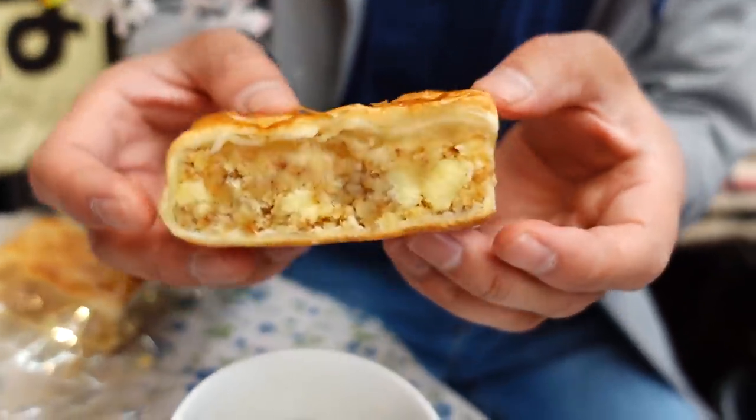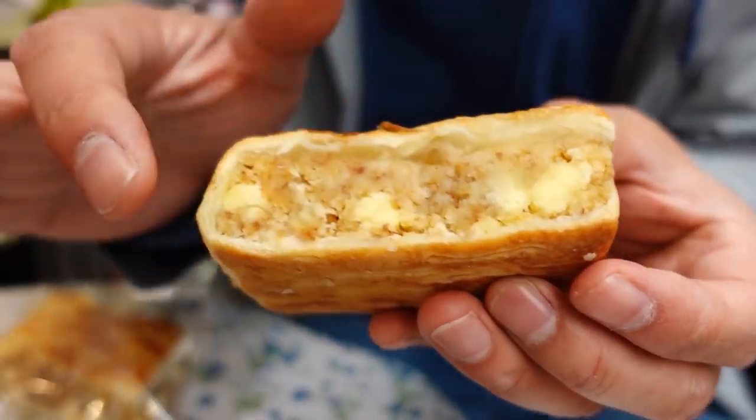Apple pie. Look, so many apples inside. This is Japanese apple pie. So, they don't use cinnamon, which I don't like. This one is like cake. It's very comfortable for me. Good apple taste. I can eat this apple pie.